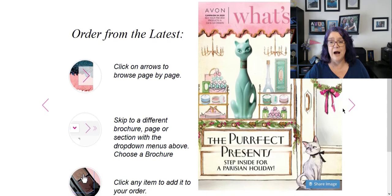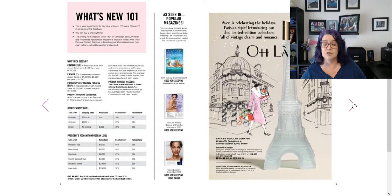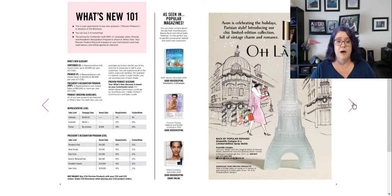So each item in the What's New, each representative is limited to 2 of that item. All of the preview items are at the same discount percentage as they are when we order them from the regular brochure. So really, again, the big advantage to ordering from the What's New is that you can get these items in advance so that you can show them and try them out and build up the excitement for those products in the campaign that they debut in.